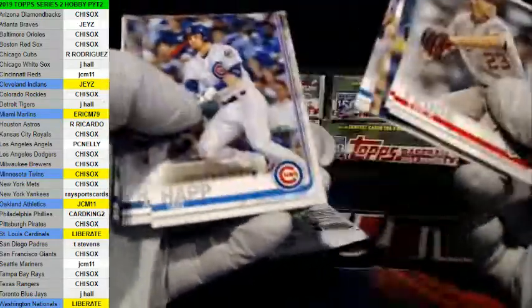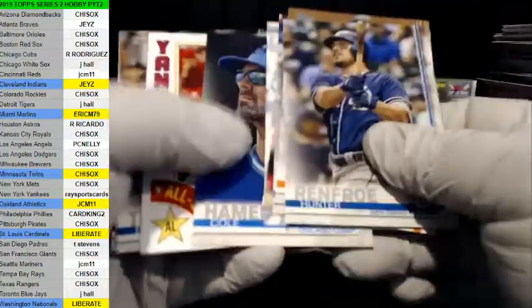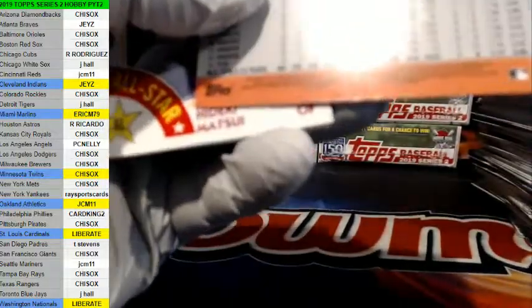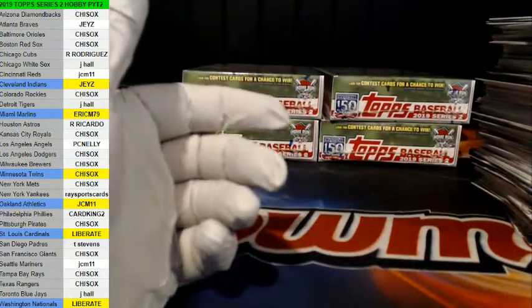San Diego Sluggers, 150. There it is, Pete. I knew he hadn't seen you yet. And that might be, and it is Cole Hamels photo variation, Hideki Matsui. That was box 8.